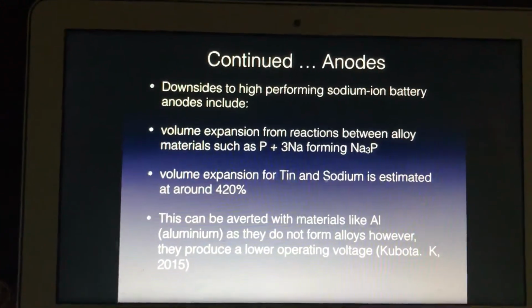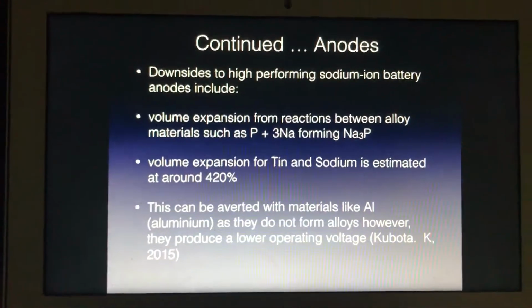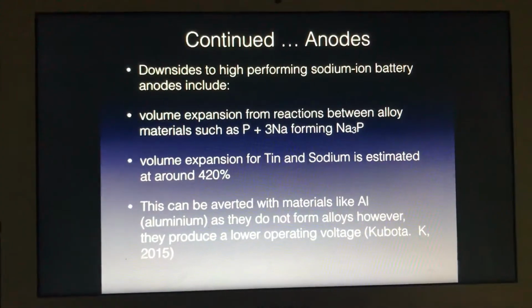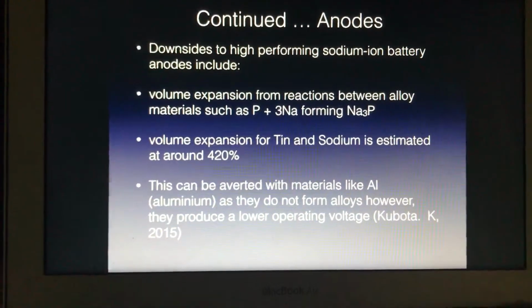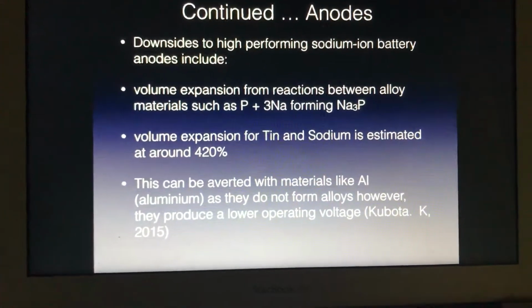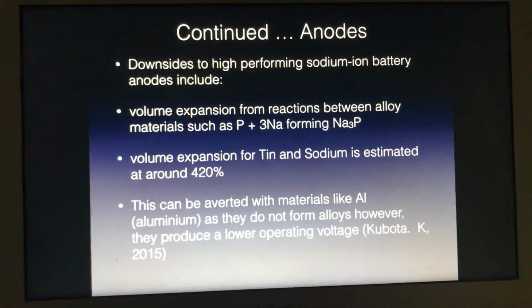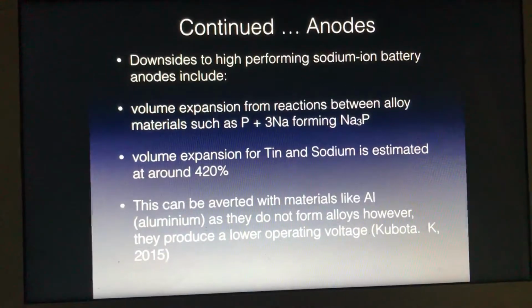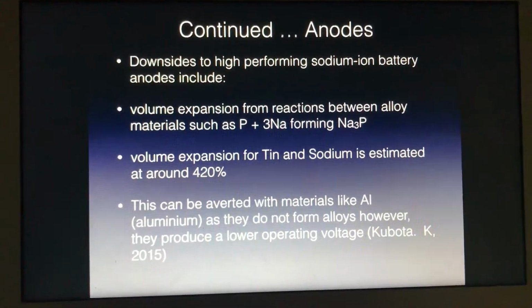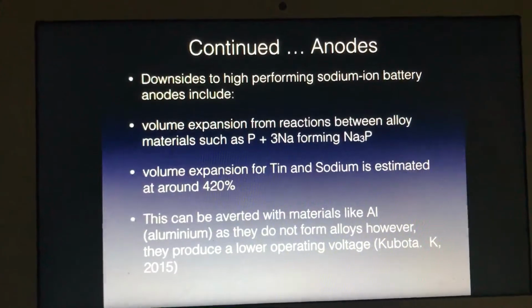Eventually you get this volume expansion. And if you have something like tin with sodium, it's estimated to be around 420%, which is quite a lot. It's a big volume expansion, and it's not ideal for a battery to be having such a high volume expansion. So they've come up with some solutions. This can be avoided with materials such as aluminium, as they do not form alloys. However, they produce a lower operating voltage.